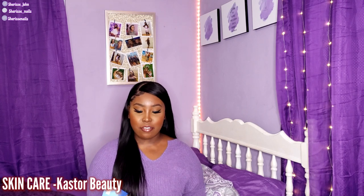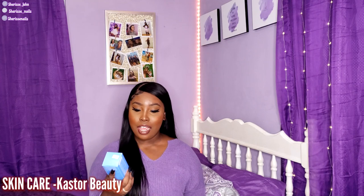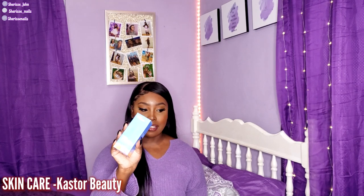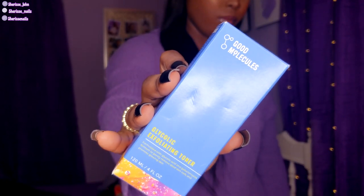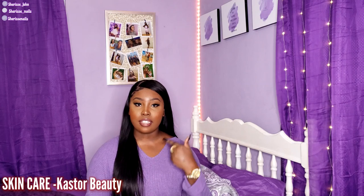Moving on to the next product from Castor Beauty Bar. This is something I've been using before, and I actually got it from them before. This is the Good Molecules Glycolic Acid Exfoliating Toner. So glycolic acid is good for exfoliation and hyperpigmentation because it makes your skin turn over its cells quicker, creating new skin and getting rid of the dead marks. Basically, that's my understanding of it. If I'm wrong, somebody educate me in the comments.